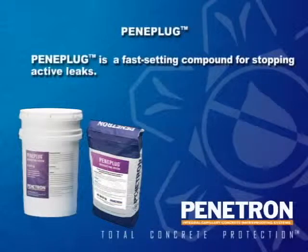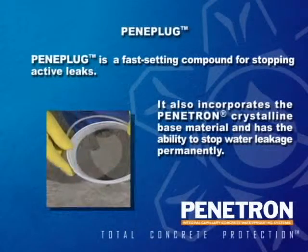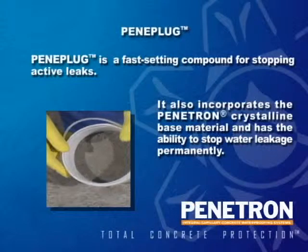Peneplug is a fast-setting cementitious compound for stopping active leaks. It also incorporates the Penetron crystalline base material and has the ability to stop water leakage permanently, even under high hydrostatic pressure.